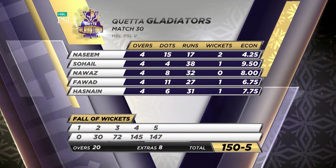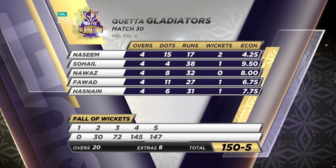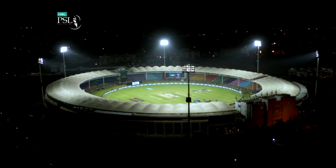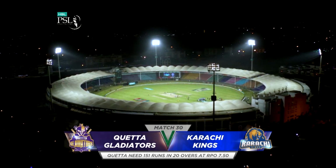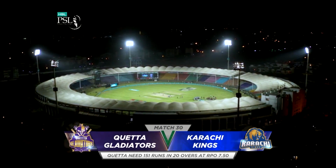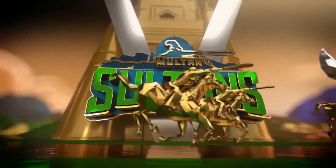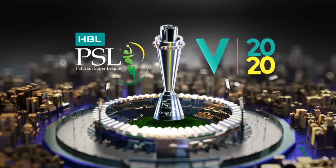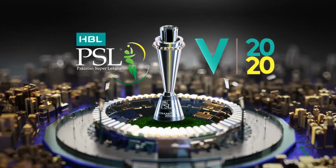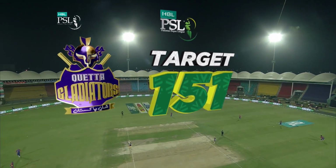Bowling was very good. Naseem at the top, they're 2 for 70. Look at how many dots there were from the bowlers. And Sohail bowled well too, and so did Fawad and Hasnain. So, 151 required by the Gladiators at 7.5 runs per over. Take a quick break and come back with the reply. 151 is what they require to end the tournament for the Quetta Gladiators on a high.